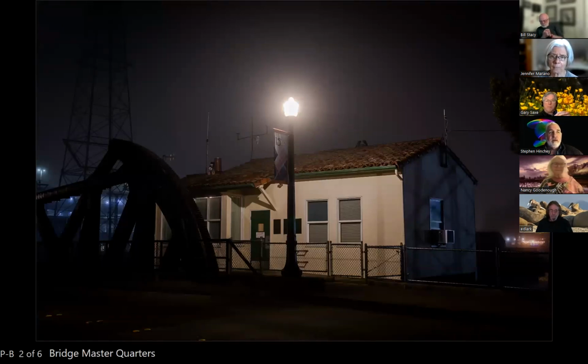Bridgemaster quarters. Really nicely done image at night. I try to look around at the edges because I think that the part of the bridge that you've included in this, its contrast with the house itself is striking. You have this house which is sort of natural materials and the bridge which is man-made iron. The only problem I have here is that light is awfully bright. And when I try to go look at what's around in this image, that light keeps drawing me back into the middle of this image. It's so bright. So if you could tone that down and see if that helps you to see more of the rest of the image. Thank you.